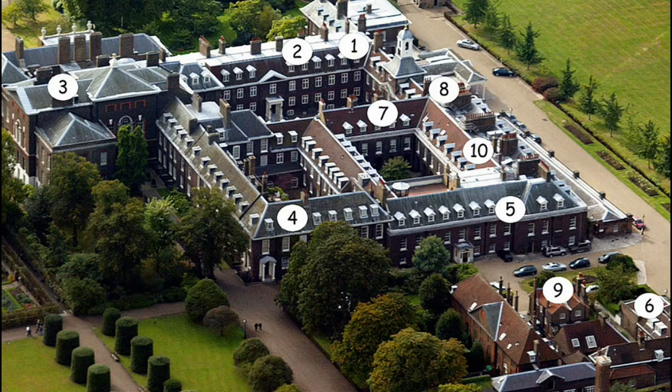From this picture you can see number 1 is the Duke of Gloucester's apartment, which he shares with his wife. He is the Queen's first cousin. Number 2 shows apartment 1A, which is now William and Catherine's family home. It was formerly home to Princess Margaret. Number 3 is the State Apartments, which is open to the public.